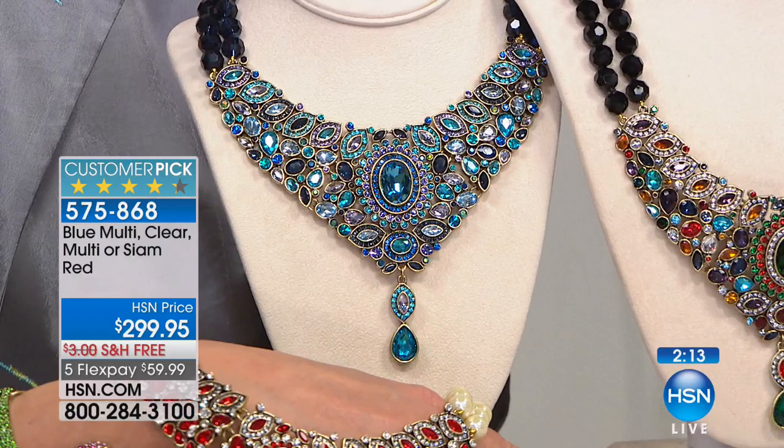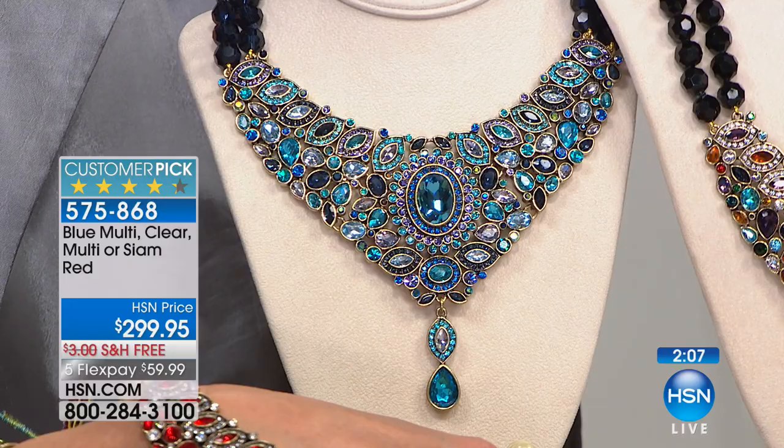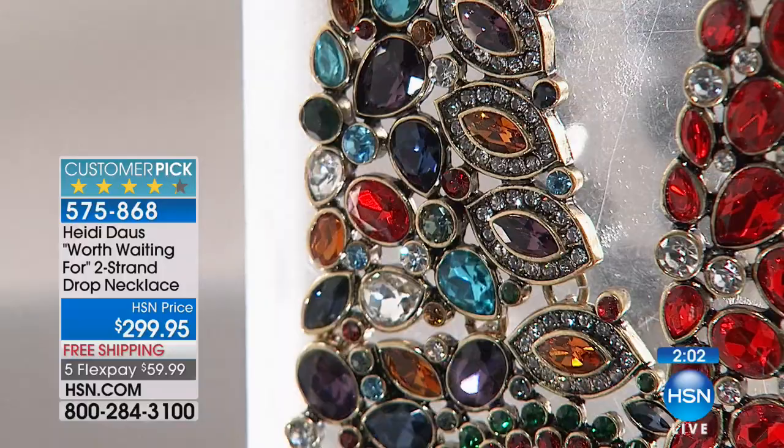Customer pick, out of the 60 reviews, 45 five-star, Heidi. And it's 15 inches with a 3.5-inch extender. That is spectacular because it just fills in the neckline. It really does. Yeah. It really is one of the most spectacular necklaces that we've ever created.